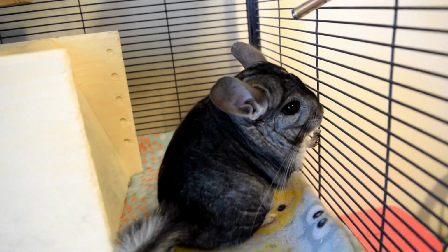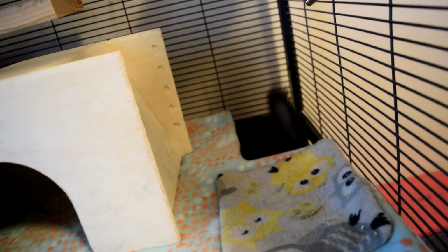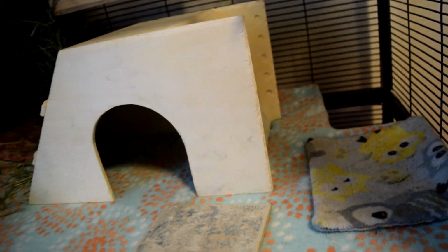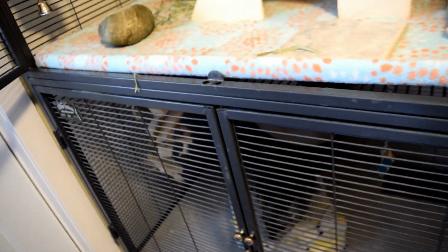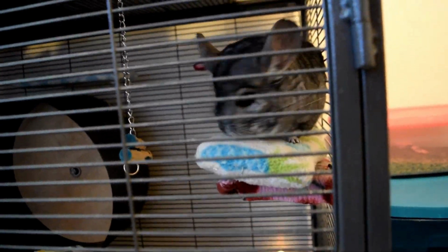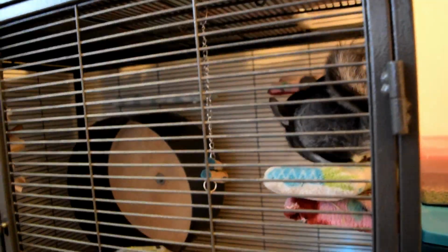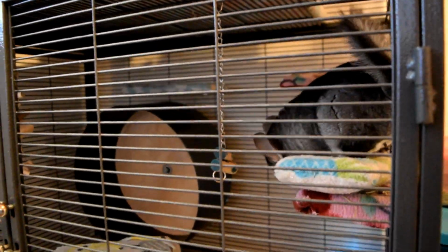Okay, so I'm first going to start with how much I spend on the things I buy and how often I buy them and how much I buy them, if that makes any sense. I'll put it on the screen so it's simple for you guys. So the first thing that you're going to need is toys, and I say this is a monthly thing. You need to keep your chinchilla entertained and occupied with lots of interesting toys, so definitely buy new toys every single month. And it doesn't have to be that expensive.